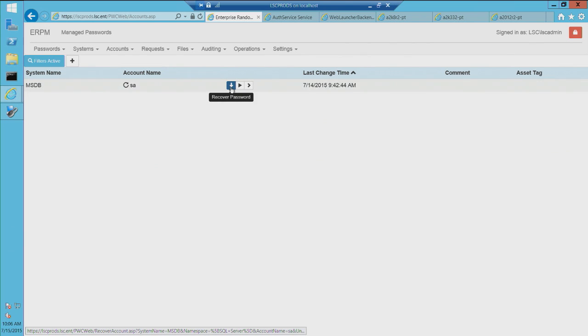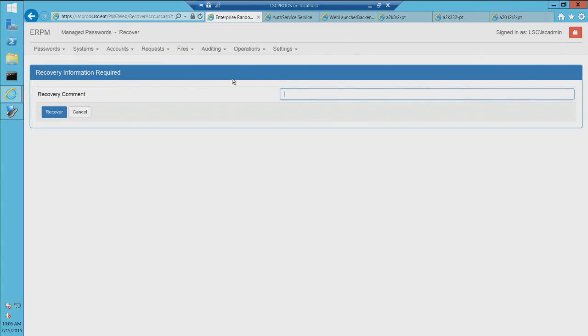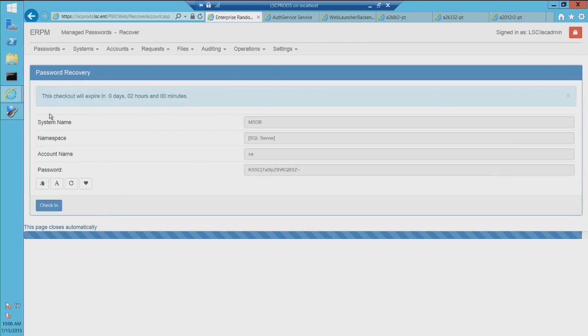In this case, I'm configured to be able to simply recover the password. So I'm going to say recover this password. I'll put in my very clever comment and then say recover. And at this point, if I have this tied into a ticketing system like System Center Service Manager, then I can go ahead and require a ticket number as well.